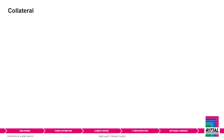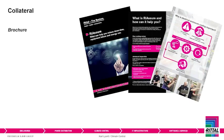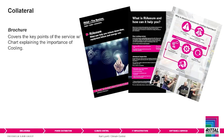We have a little bit of collateral here that I'd like to make you aware of as well, so you can request a copy if you like. These may come of use. So we have a brochure. The brochure looks like this, and it basically just covers the key points of the service. It's also got a chart in there explaining the importance of cooling. If you'd like a copy of that, you're more than welcome. We have it digital, and we also have physical copies. It may be something you want to take to a superior or hand around to some colleagues of yours. You might have thought of somebody on site, oh, Big Dave could really do with this service. I'll get him a brochure. That's no problem at all.